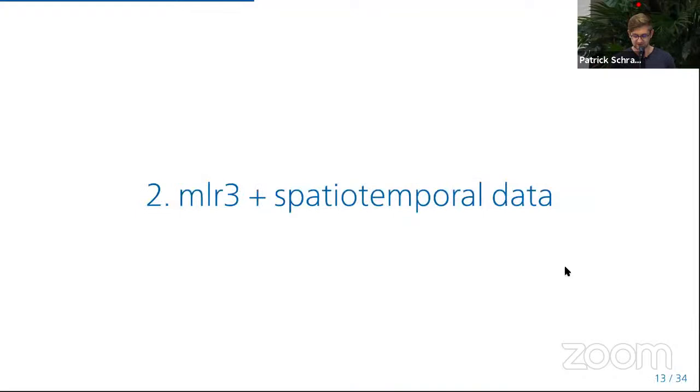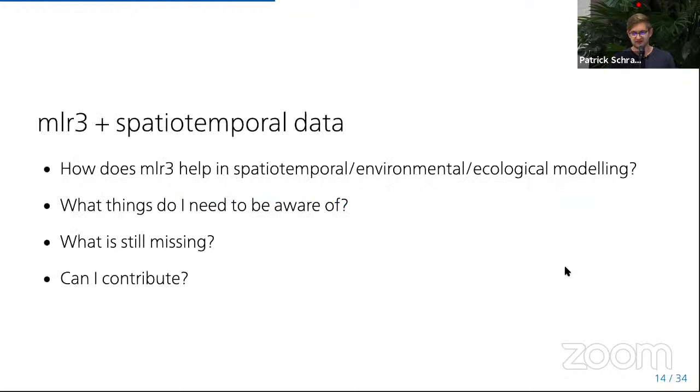What's in the back? What do I need to be aware of? What is actually still missing? What is still up for development? And well, can you actually contribute? Of course you can, but how?